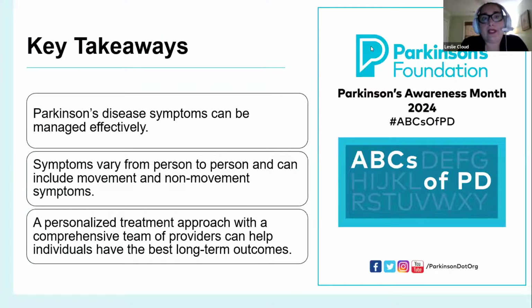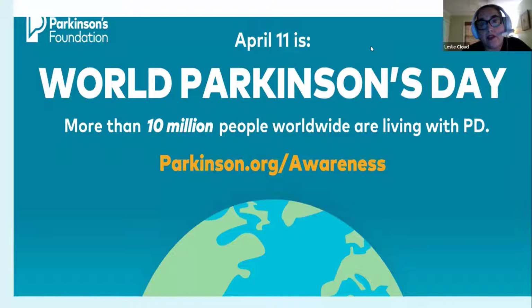So final takeaways: Parkinson's disease symptoms absolutely can be managed effectively over many years. You can live a good life for a long time in spite of the diagnosis. Symptoms vary from person to person and can include movement and non-movement symptoms. And a personalized treatment approach with a comprehensive team of providers is the best way to go to get the best possible long-term outcomes. We already talked about the fact that this is Parkinson's Awareness Month.